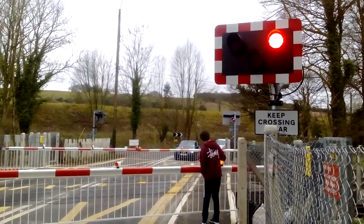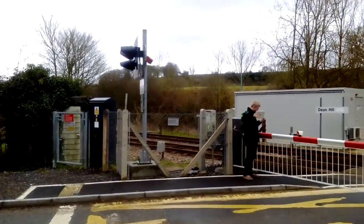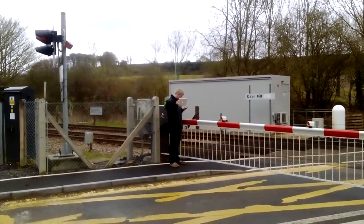Ooh. So it looks like the crossing is staying down for another train. There's Joe there with his recording implement.